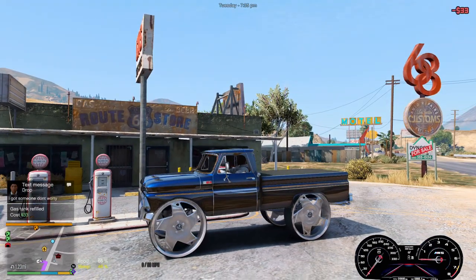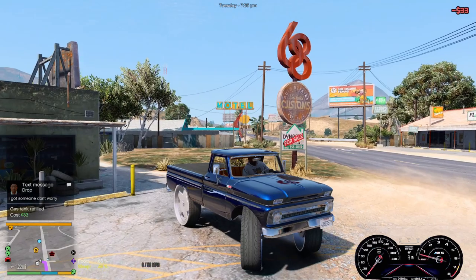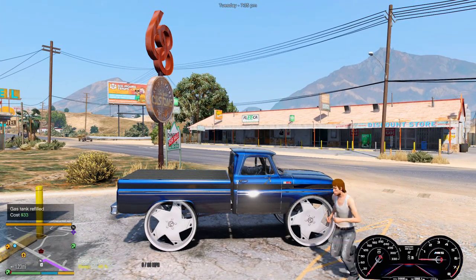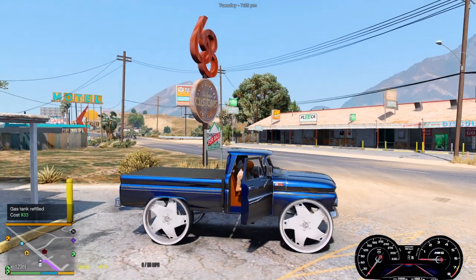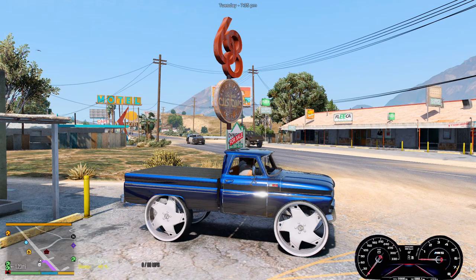But yeah, I'm feeling this truck, though, guys. Y'all know I say that about all the wheels, because they really do be looking good. I know all the hard work people be putting into making these cars, because I've been trying to do it myself, and it's hard, you know what I'm saying?